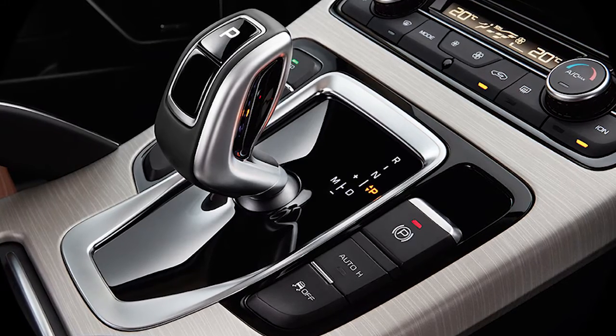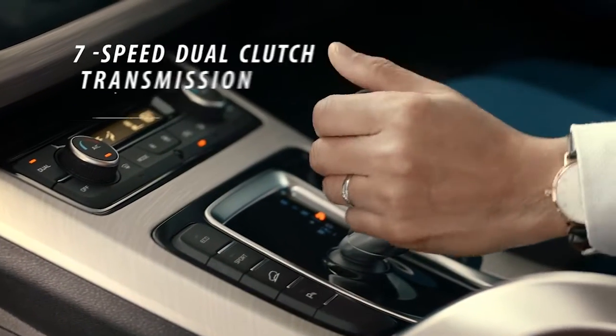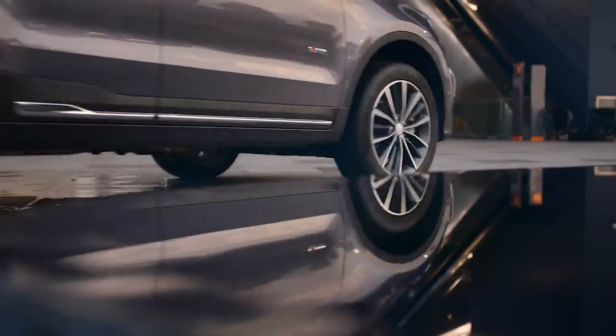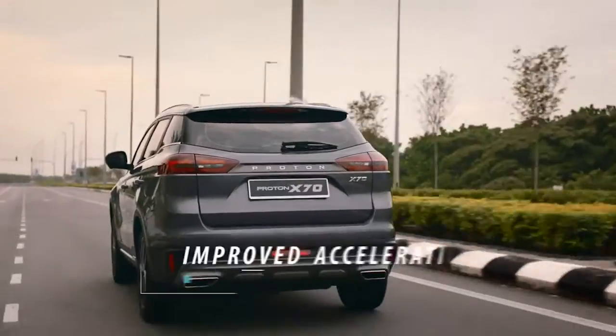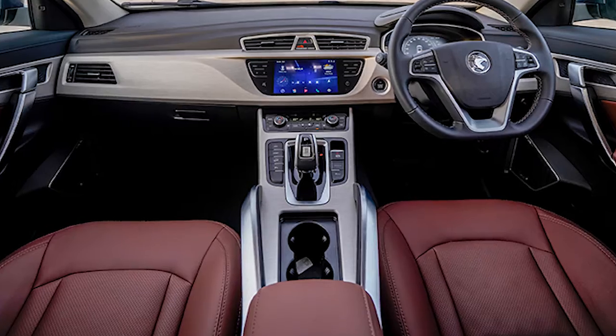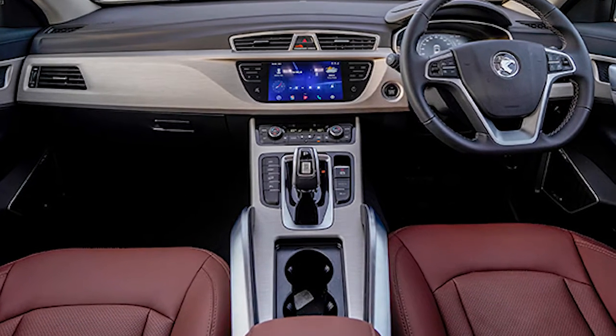Number 1. Probably the most noticeable change in the new X70 assembled in Malaysia is the replacement of the old 6-speed gear shifter with the new Geely and Volvo-developed 7-speed dual clutch transmission with manual mode. Proton claims an improvement of 13% in fuel consumption, with a full second faster acceleration from 0 to 100 km per hour in 9.5 seconds.